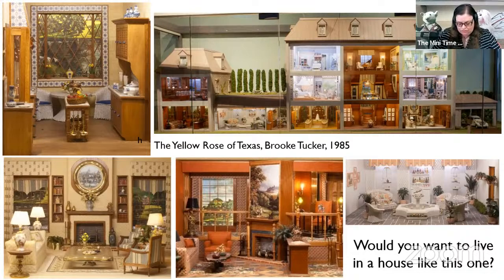Look at this house. Would you want to live in a house like this one? Take a minute and type either yes or no in the chat to let me know if you'd like to live in this type of house. It looks like we might have some yeses and some nos.